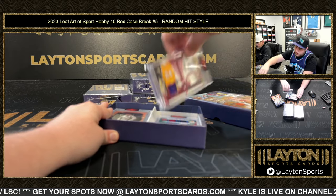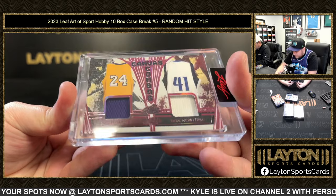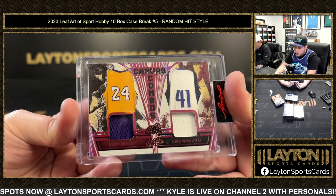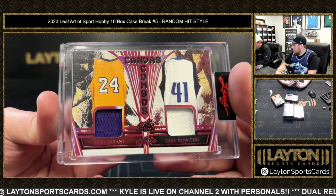Nice. That is going to be a duel of Kobe Bryant and Dirk Nowitzki. 6 of 8. Kobe and Dirk, dual game used jersey. What's his last name? You just do Dirk. All Kobe, right, and Dirk, yeah.